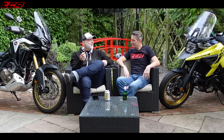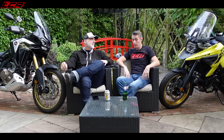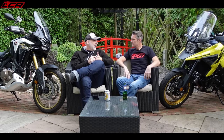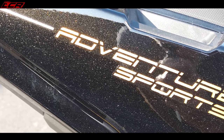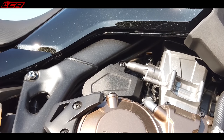So next we've got equipment. Equipment levels between the bikes. Now, starting on the Honda, the Honda is better equipped, without doubt. It is a more expensive bike, which we'll come on to, but you've got Apple CarPlay, you've got two displays, the TFT and the LCD, you've got a host of heated grips, cruise control.